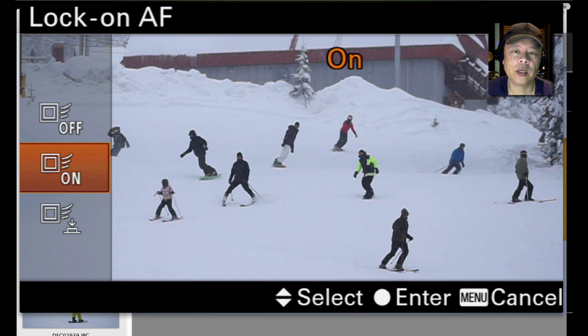Now, to review, what I did was I shot a bunch of skiers coming down the hill to show the capabilities of the A6000, the high-speed continuous focusing and the tracking. And I got a number of comments below it saying, well, it'd be nice to be able to see those images, so here are the images. So what I'm going to do is go through some of the sequences here, and then we'll show you the images.